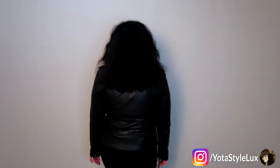This is what I've been looking for my entire life. Look at the silhouette of this jacket. It is the softest leather that I think I have ever felt. It is so warm. I love the detailing on it. It has a pocket here. It fits me like a glove. It's a size large, I believe a 10-12. It's a very classic piece.